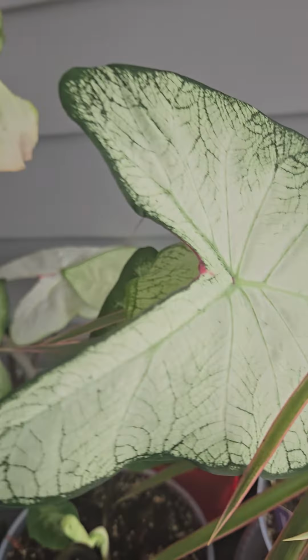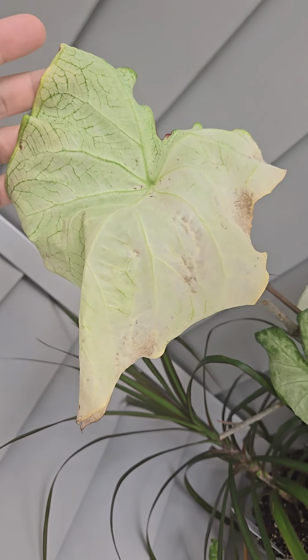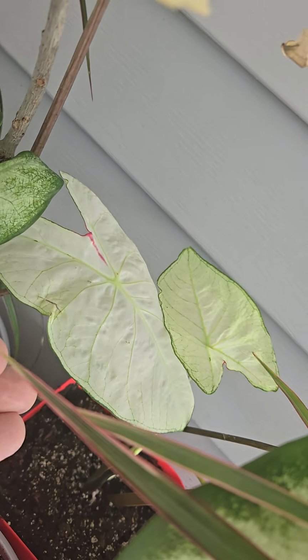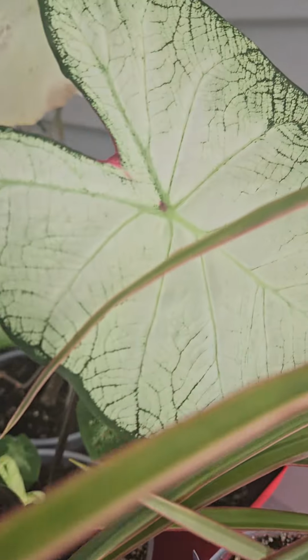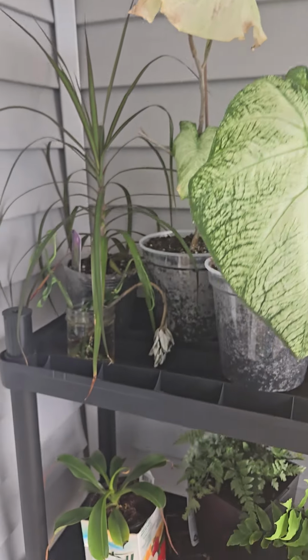Yeah, so this leaf is dying, I guess. You can see half of it is already dead. So this one is gonna be next. Is that red line like the line of blood indicating they're gonna die or something? Let me know. Oh, look at the baby picture. Hope it makes it.